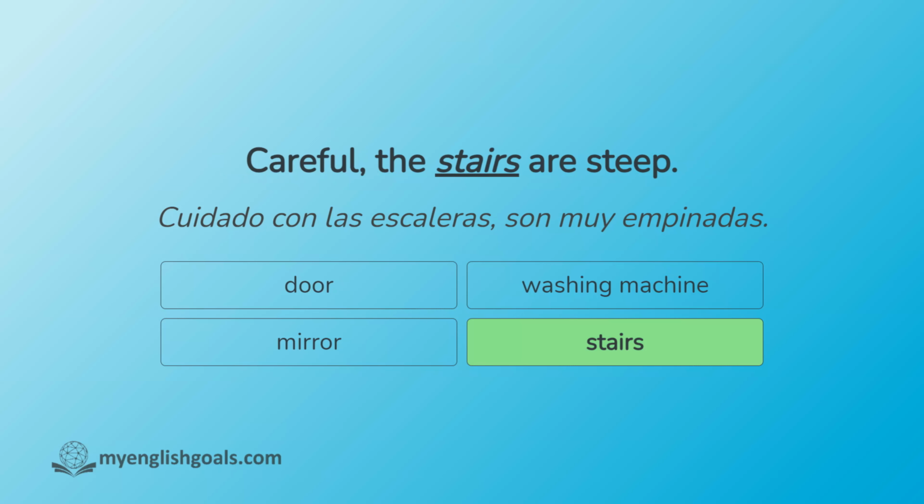Careful, the stairs are steep. Cuidado con las escaleras. Son muy empinadas.